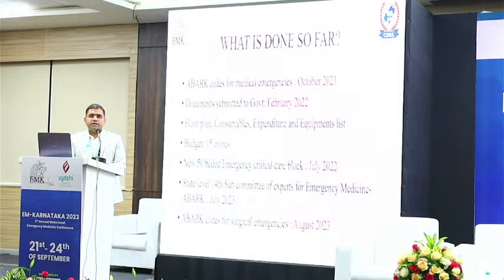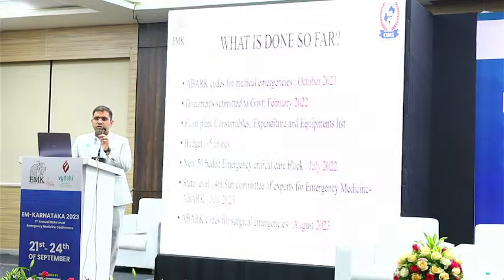And most of the institutes, starting from 2018, many institutes like SIMS, JJM, and also St. John's, from 2018-2019, have written many letters to the government regarding making ABRK codes available to treat and admit patients free of cost. But that was not possible because we didn't have anyone to represent us at the state level.